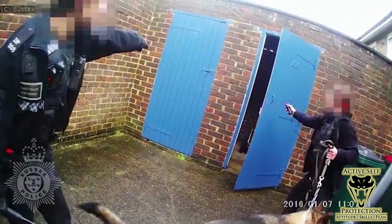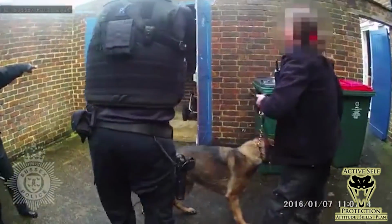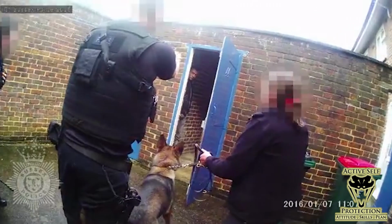You see her reaching in there. She's got the dog, and then she's going to reach in there. She's got her spray there, and they're trying to pull this guy out and arrest him peacefully, which I think is actually a very commendable thing. But look at all the non-lethal force they've got: a dog, spray, and the taser out.